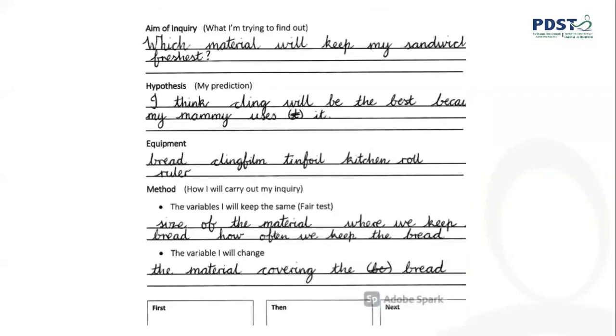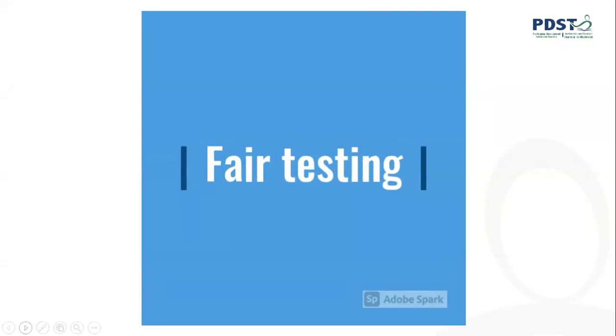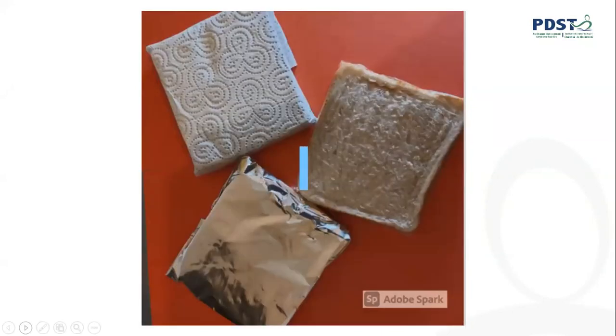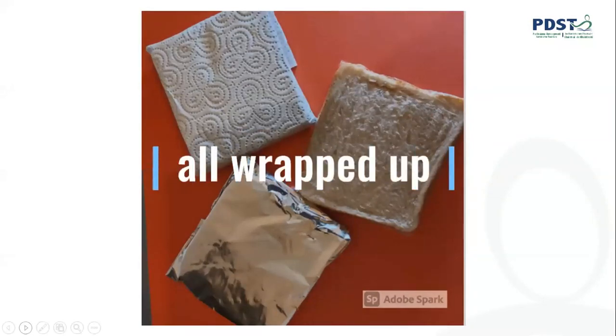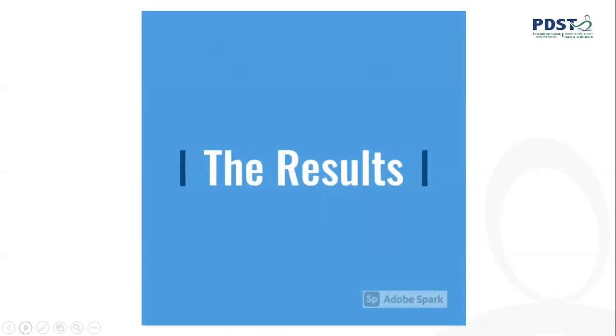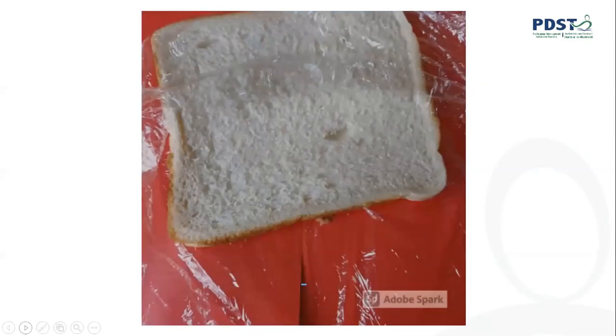We predicted cling film would keep our sandwich fresher, because that's what Mam uses. Working like real scientists, we kept our test fair. To do this, we kept the size of the materials, where we kept the bread, and the time the same. Measuring cling film with a ruler is tricky, and it took us a few goes before we got it right. The only thing we changed was the material covering the bread. We waited patiently to see what would happen. After a couple of days, it was time to check. We thought we would have to wait for the mold to show, but the bread went hard.